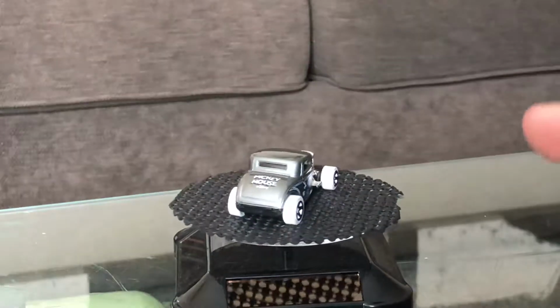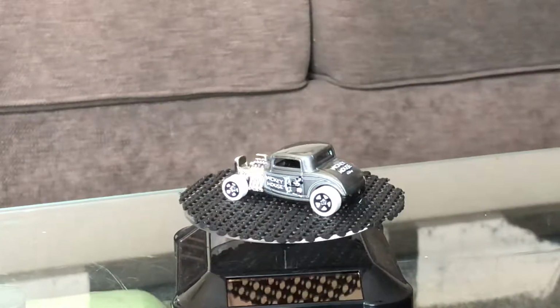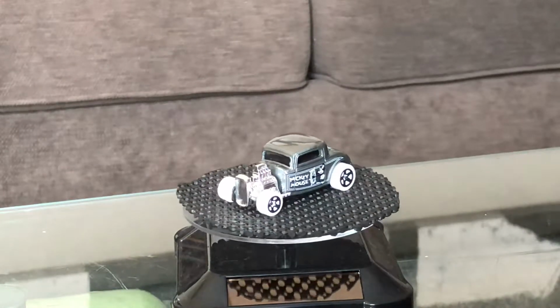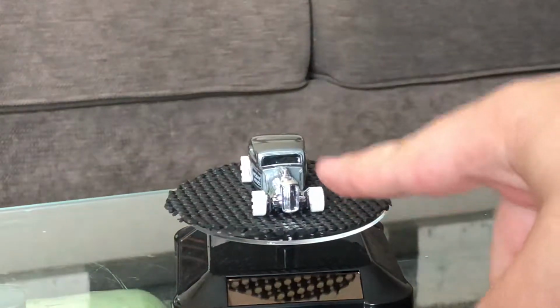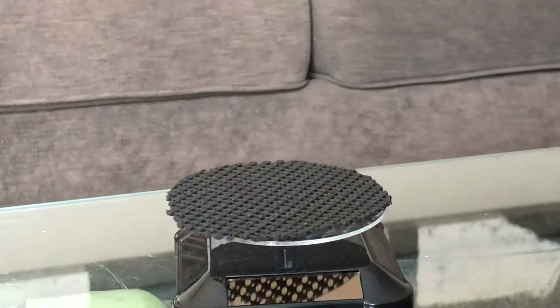I love the grayscale on this car. It's really cool, the black and white on this car. That's my dog, and that's my mom's dog in the background. But yeah, that definitely fits in with this car, the theme of black and white in the 32 era.